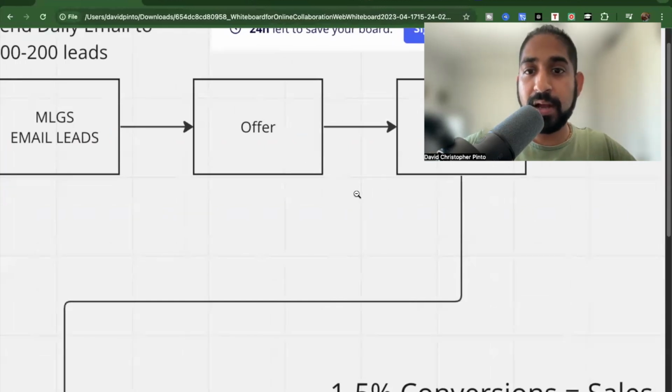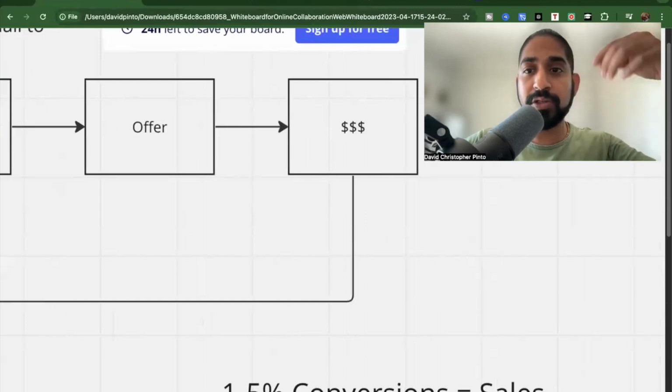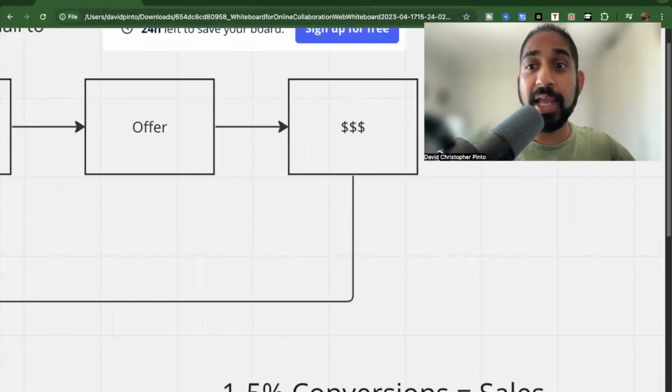And then, I get a sale. The aim of step 1 is always to make commissions. It's not to build an email list. It's a very focused goal. The goal is I need to make a sale. The more sales I make, the bigger budget I have.